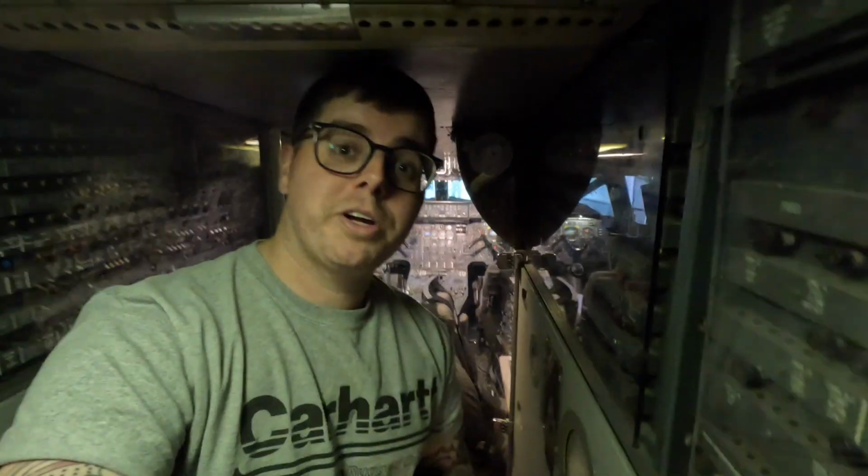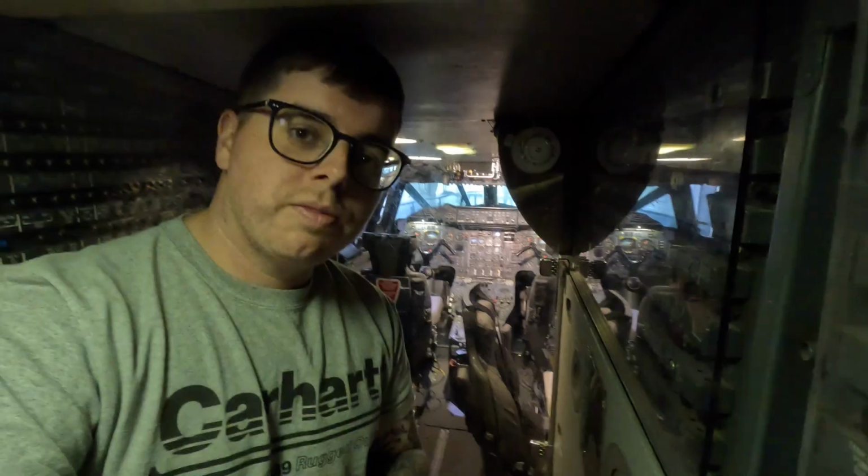So currently standing in the entranceway to the cockpit of the last ever Concorde built. There were 10 of these made in England and 10 made in France. It's a bit small and a bit cramped in here, but the views are wicked.